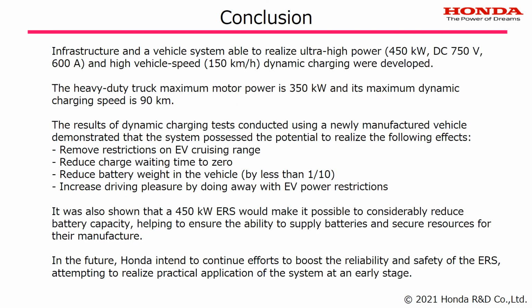That brings me to my conclusion. Allow me to sum up my presentation. Infrastructure and vehicle systems able to realize ultra-high power and high vehicle speed ERS were developed. Simulations of ERS illustrated the conditions for realizing unlimited driving distance for EV using ERS. In the future, we intend to continue efforts to further increase vehicle lineup and boost the reliability and safety of the ERS, attempting to realize practical application of the system at an early stage by increasing its power.